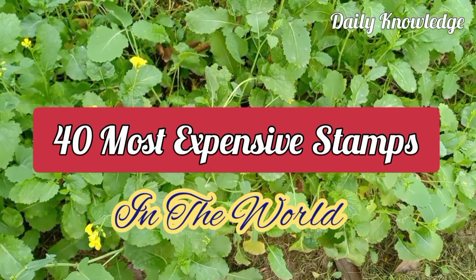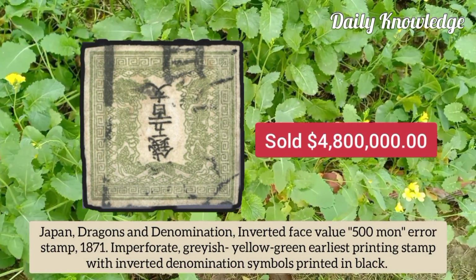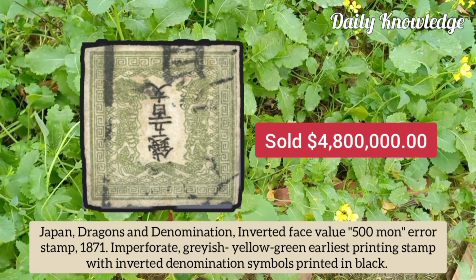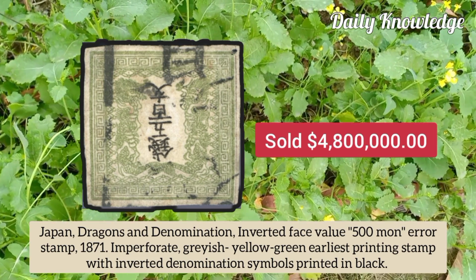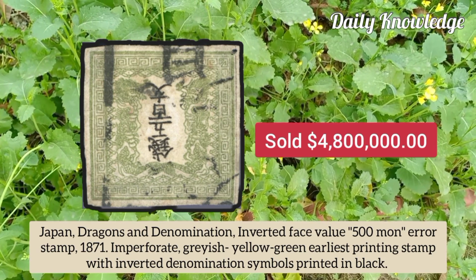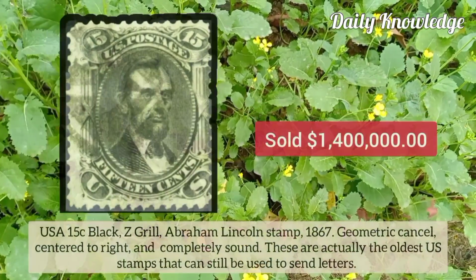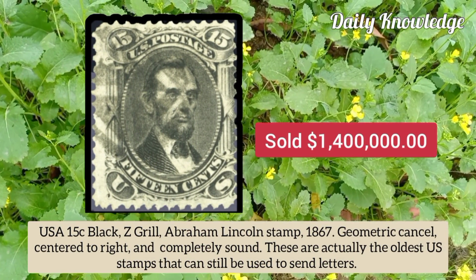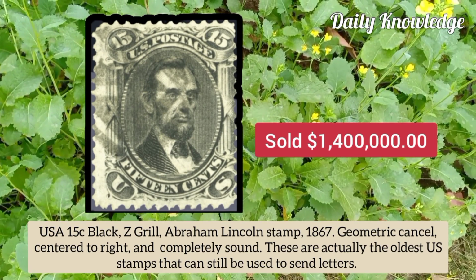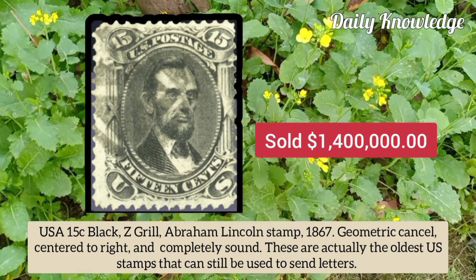This video is about 40 most expensive rare stamps in the world. Japan Dragons and Denomination Inverted Face Value 500 Mon Error Stamp 1871. It is imperforate grayish yellow green earliest printing. Sold for $4,800,000.